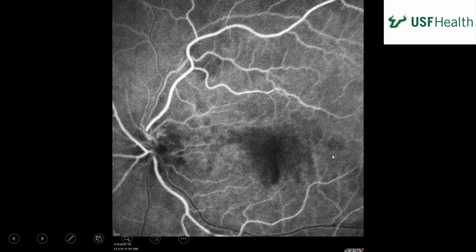You can use hyperfluorescence now. You can't just use autofluorescence, because we're out of them. Just hypofluorescence, not autofluorescence. You can just use fluorescence.